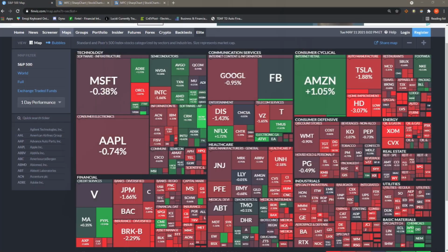But first things first, let's go ahead and talk about the heat map. For you guys that don't know, we're gonna bring over the heat map right now. The heat map is basically a huge map that brings all the sectors together. It shows you the biggest gainers and losers of all the sectors, and green is good and red is bad. We're looking at this heat map on FinViz, and I think this is a really good way to tell you which sectors are doing good, which ones are doing bad, which ones to stay away from, and which ones to buy.